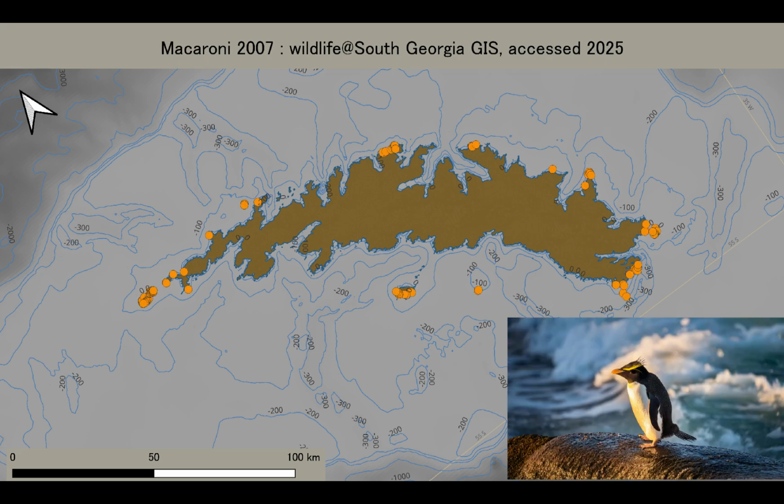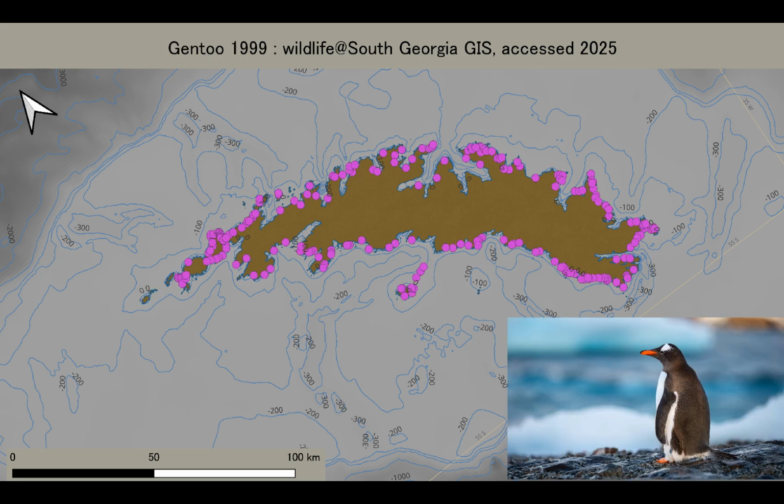Macaroni penguins make some colonies around South Georgia Island indicated by the orange circles. They have yellow hairs on their head. The height and weight of macaroni go to 70 centimeters and 3.1 to 5.0 kilograms respectively. They prey on shellfish, lanternfish, krill, and squid. Gentoo penguins make colonies on all the beaches of South Georgia Island indicated by pink circles. They have a white patch on their head. The height and weight of gentoo go to 51 to 90 centimeters and 5 to 8 kilograms respectively. They prey on shellfish and squid.